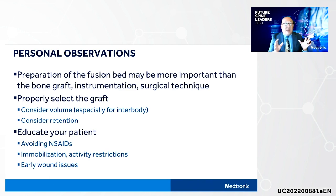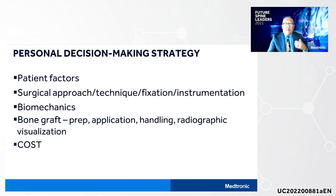There's nothing I hate worse than an early wound issue that we did not manage aggressively enough, and the early wound issue turns into a late wound issue, turns into infection, turns into a pseudoarthrosis. And we'd like to minimize those stories as much as possible. Remember that the patient factors are important in deciding your fusion just as much as your approach, your technique, your fixation and instrumentation. Don't forget to individualize the biomechanics of your patient so you understand the best bone graft.